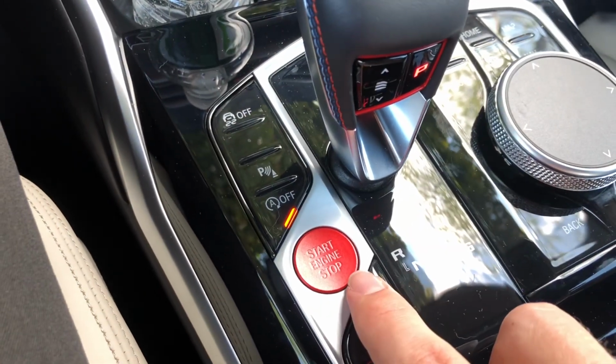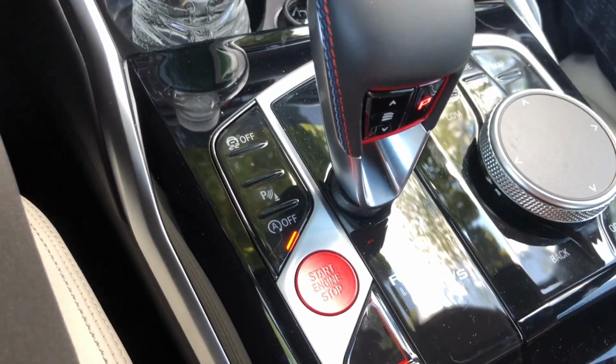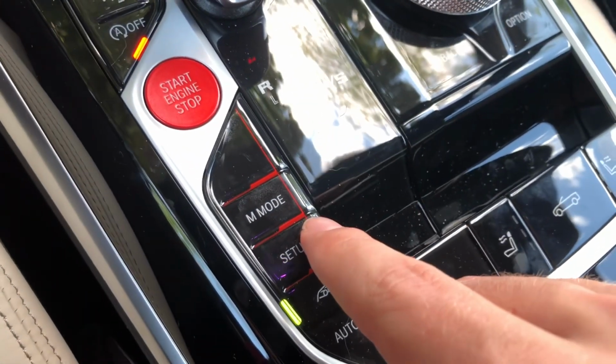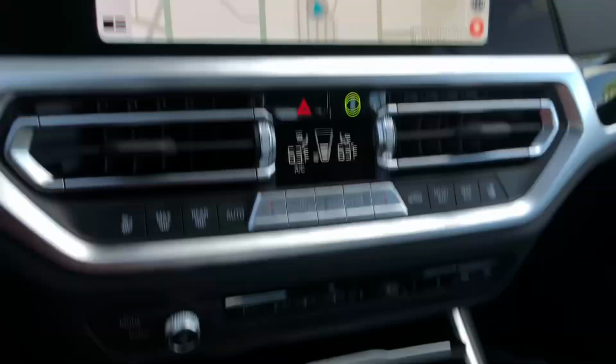You have your start engine button right here on the center stack or center console area of the M4, which is kind of nice, kind of a cool touch instead of being by the steering wheel like it usually is in most vehicles. Below that, you have your setup button or your M mode button, which will change the drive mode and the gauge cluster as previously mentioned. Your setup button will help you configure buttons in the center screen.